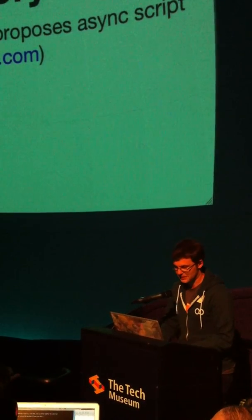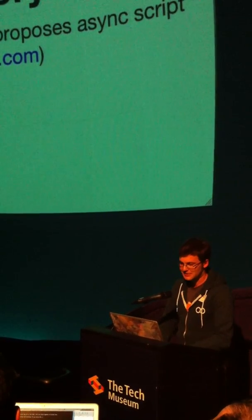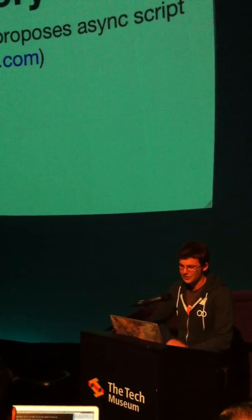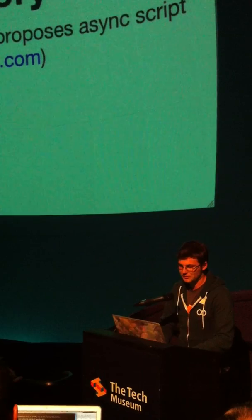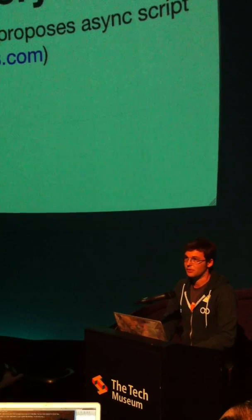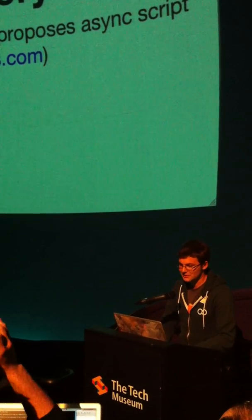So Steve Souders in 2008 suggested that, well, why don't we just asynchronously load our scripts? Because then they can download and execute all at once, and we don't have to worry about the performance hit. Unfortunately, this has some ramifications, such as, a lot of scripts can't afford to execute asynchronously.